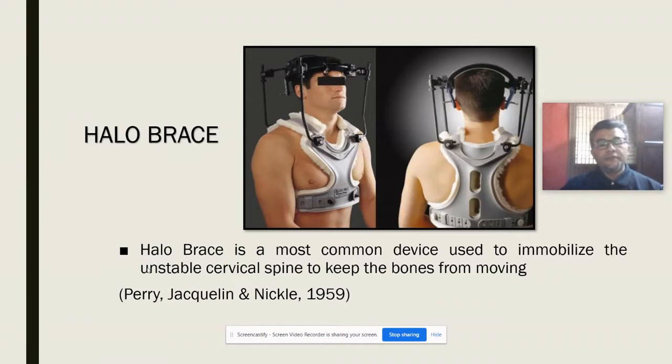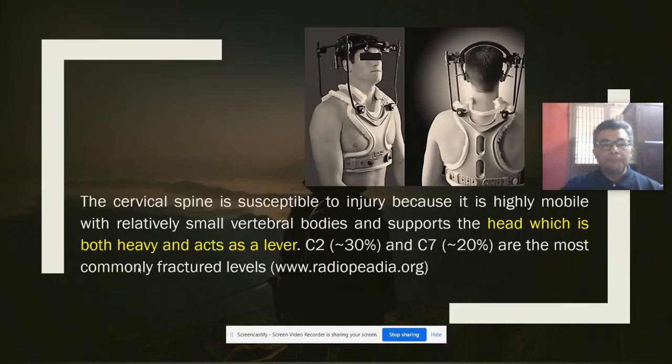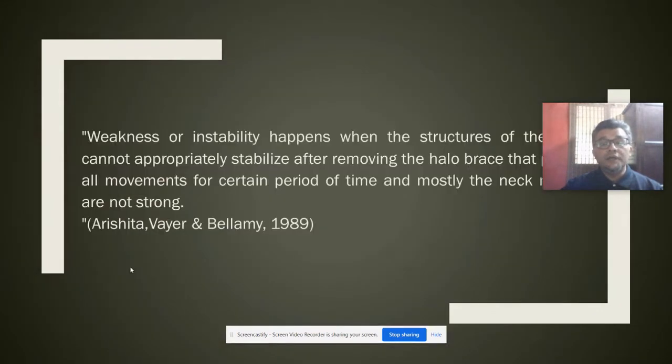Okay, this is a halo brace, which is commonly fixed on a neck injured patient. This halo brace is the most common device used to immobilize the unstable cervical spine to keep the bone from moving, according to Perry, Jacqueline, and Nicole in 1959. The cervical spine is susceptible to injury because it is highly mobile, with relatively small vertebral bodies supporting the head, which is both heavy and acts as a lever. So this is according to Radiopaedia.